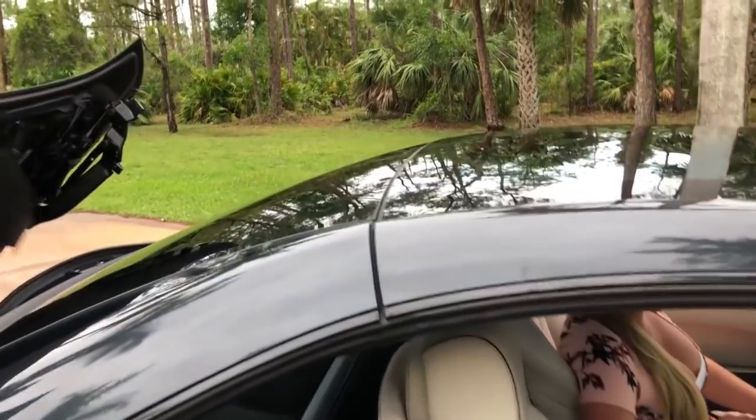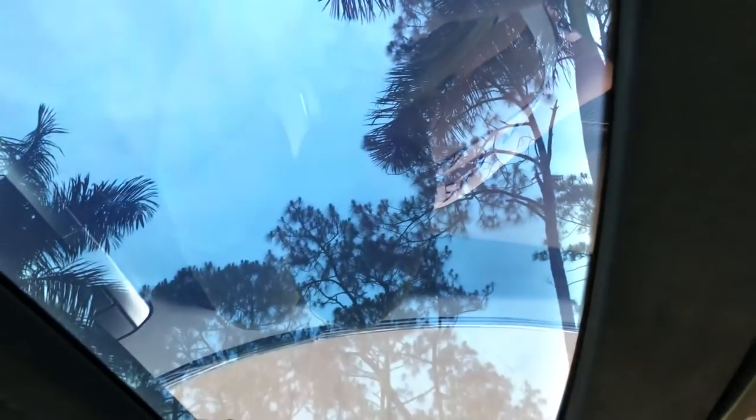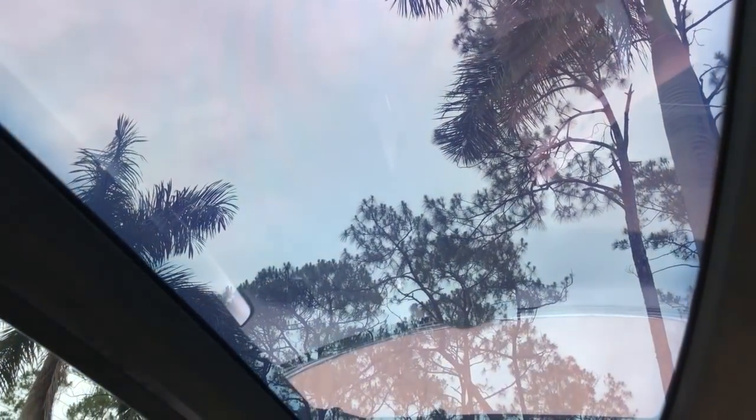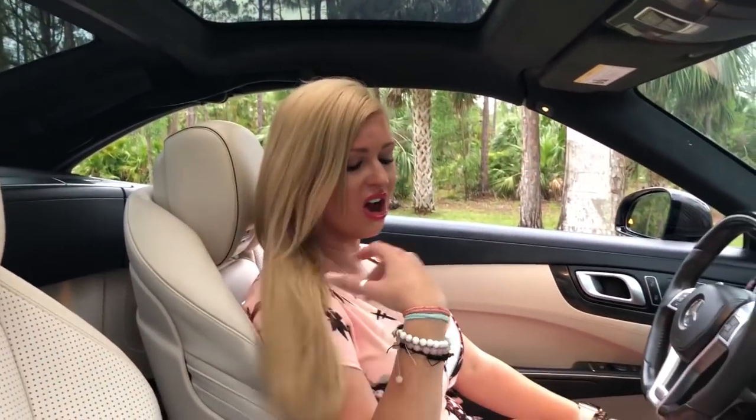Such an awesome roof from the inside, unbelievable. The Alcantara headliner, and this is going to be your button for the Magic Sky. And wow, that is like magic. And then it dims for you. It's got this blue hue. Oh, lovely. Absolutely lovely. This is an awesome car, guys.